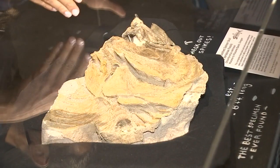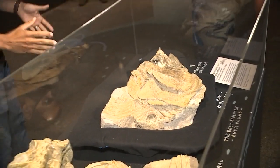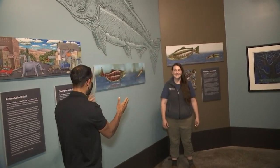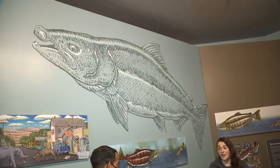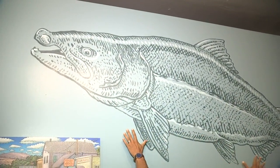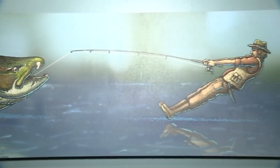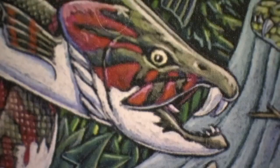So appropriate in Oregon, we've got the skull of a salmon here, fossilized. But if you're looking at that, you're saying, that's a pretty big salmon head. Courtney, that's because this was a pretty big salmon. Tell me about it. The spike-toothed salmon got up to 8 feet long and weighed 400 pounds. This is an artistic rendition showing that scale. This is the actual size of one of these things. Absolutely. Finding a salmon this size in the river right now, you would need to call a scientist. Yeah, or the Coast Guard. Or the Coast Guard.